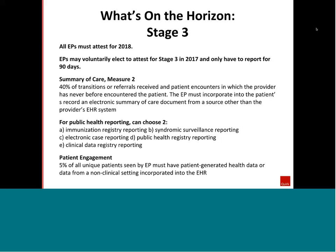One of the new measures under summary of care is, as noted, 40% of transitions or referrals received and patient encounters in which the provider has never encountered the patient. The EP must incorporate into the patient's record an electronic summary of care document from a source other than the provider's EHR system. So meaning that if you're seeing a patient for the first time, at least 40% of those transitions should have some document included in that patient chart from their previous provider.